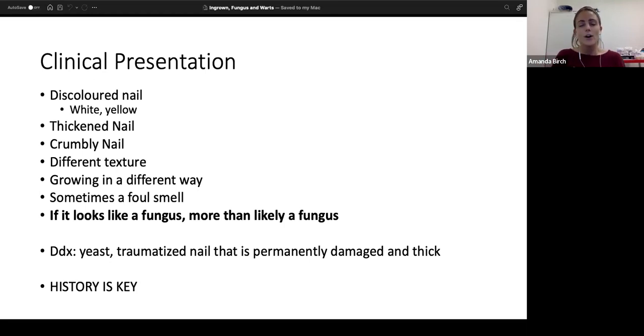And a lot of the times it is hard to tell the difference between a fungus nail and if you just severely traumatized your toe. Typically they can go hand in hand, like I was saying, an opportunist infection, but a lot of the times when you clean up the nail and reduce the thickness, you can tell if it's a fungus. If your nail is just thick, you've treated it and it still looks like a nail, it's more than likely just traumatized. It's when it starts to collapse and cave and becomes soft after you've treated it that you know it is a fungus. The main thing here is the history.